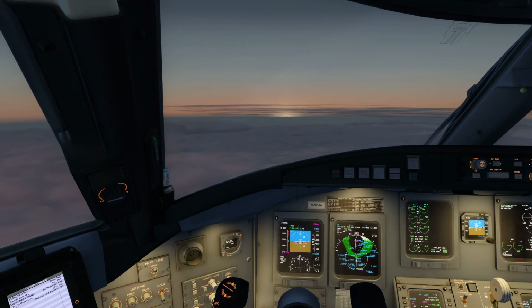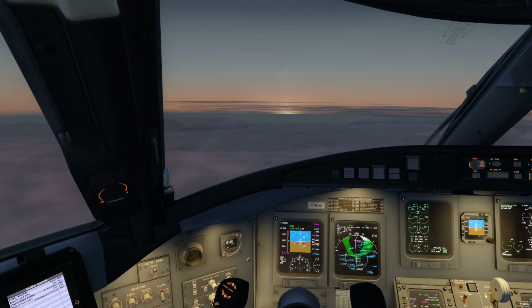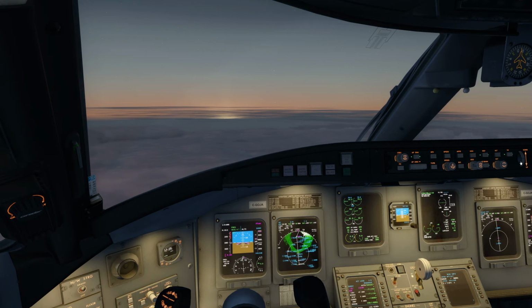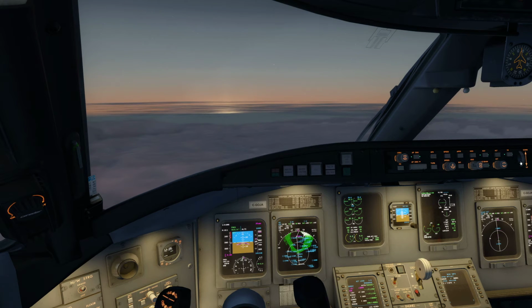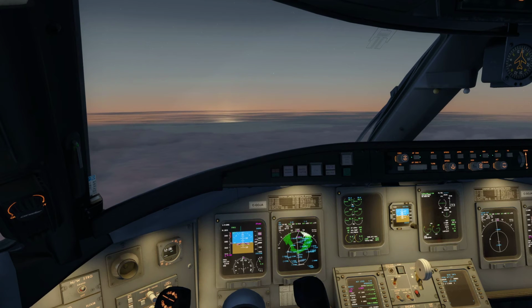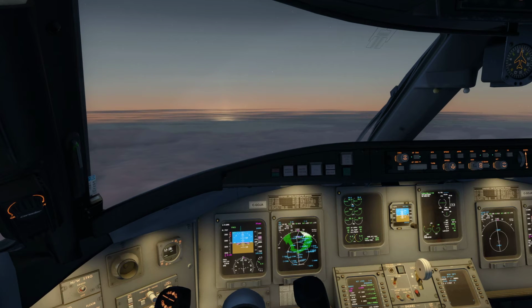Still can't quite get this plane up to 35,000 feet, it's ridiculous. I suppose somewhat annoying. Tell you what, let's whack it on climb, shall we? Get it up. No, just refuses to nose up, doesn't it? Look at that. Oh no, hold on. It's climbing. It's struggling up to 35,000 feet. We will get there. There we go. We are on 35,000 feet at last.